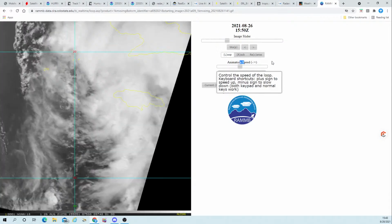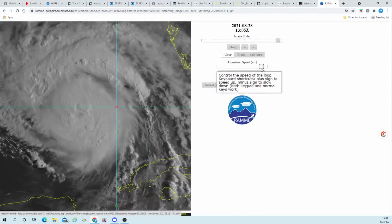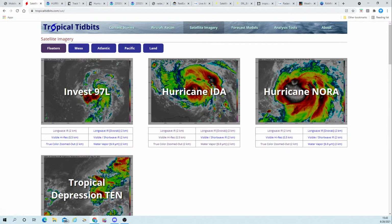What is happening here? I have no idea what's going on here, but it is just a mess. Any comments, questions, or concerns, ladies and gentlemen? Nope, don't say a darn thing. I don't know why that happened, but it's okay.